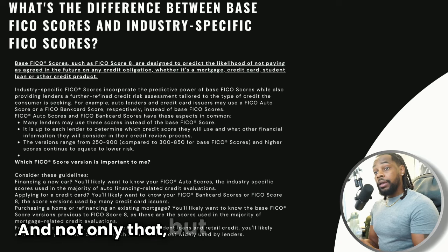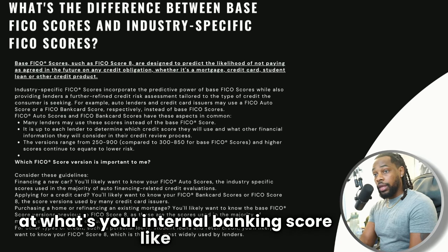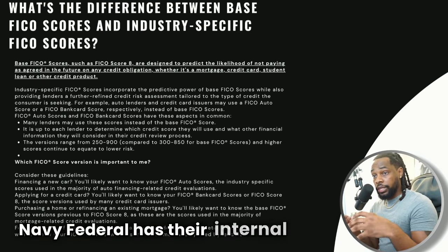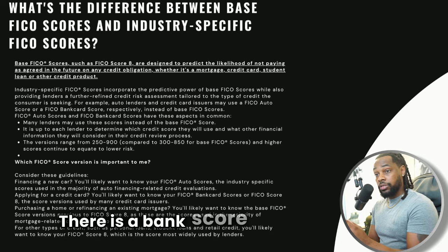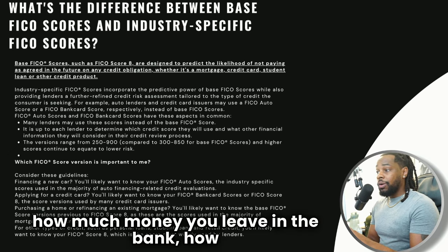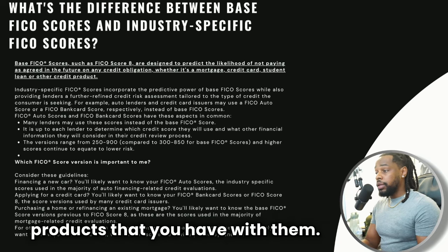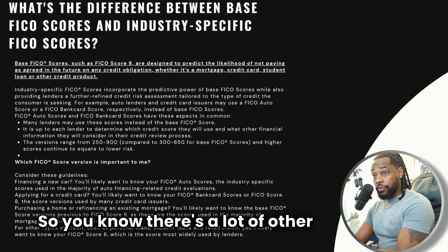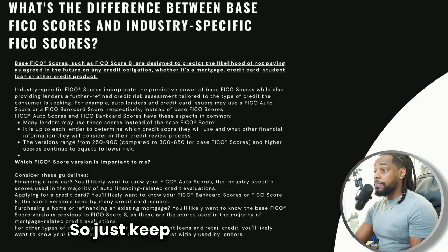And not only that, but they'll also look at your internal banking score, like how Navy Federal has their internal score. Every bank has something similar. There is a bank score that is determined by how much money you leave in the bank, how often you make your deposits, and how many products you have with them. So there's a lot of other factors to consider, not just what your FICO score is. So just keep that in mind.